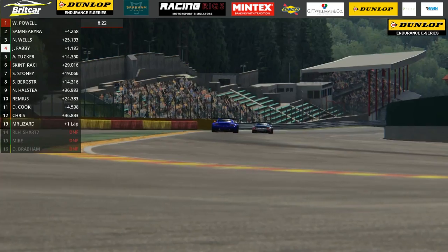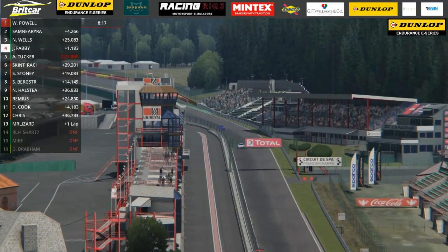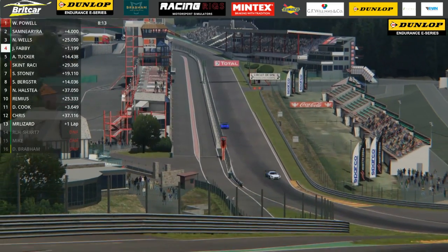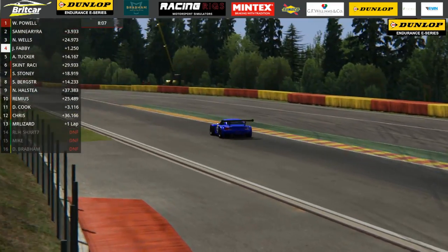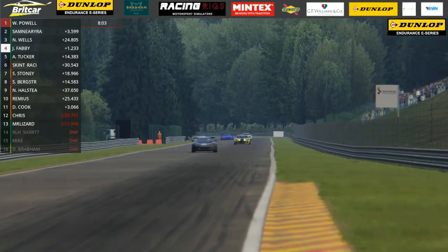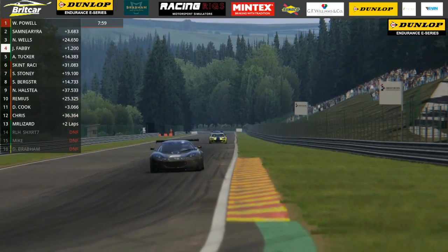There's 1 or 2 bits of traffic to deal with in the coming laps as well for this pair. Bobby Trundley remains the Class 3 leader. He's about 30 seconds behind this battle, but he's 19 seconds clear of the 2nd place car in Class 3, which is Shane Stoney. Then we've got 3rd in the class, Shields Bergstrom, the professional racing driver from Milwaukee in the USA. So they're top 3 in Class 3.